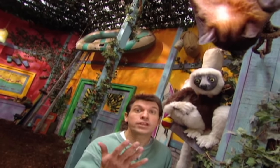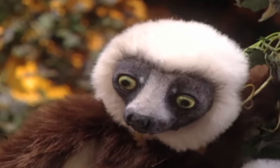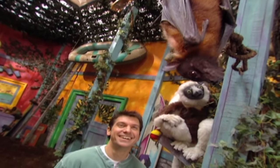Fruit bats are frugivorous, which means they eat mostly fruit. Frugivorous. He eats fruit? Right. So we both like fruit. Yeah, Zob, but you're not nocturnal like a bat. Oh, nocturnal. Sleeps during the day, awake at night.